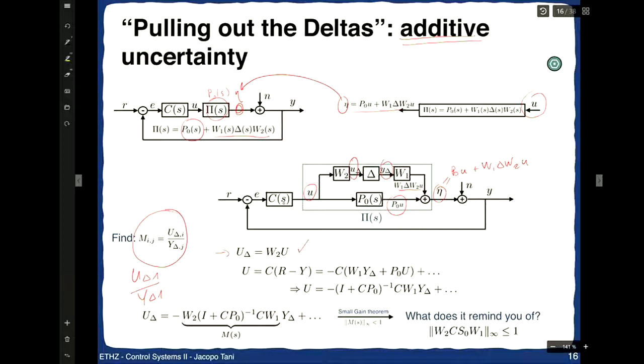So we just write the U, and we see, well, what's U? Now, U is the signal E passing through C, but E is the difference between the R and Y, and we proceed and we do this. At this point, remember, we're looking to identify the relationships between the U's and the deltas. We can assume that R is equal to zero if you want, that N is equal to zero. We don't really care about that part for now. We're just looking at the transfer function between the U's and Y's of delta.